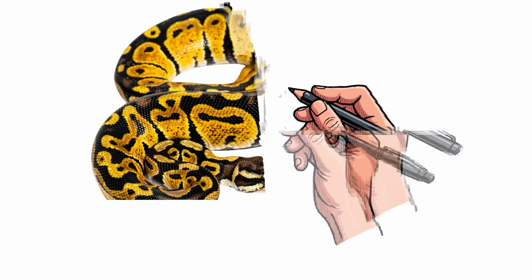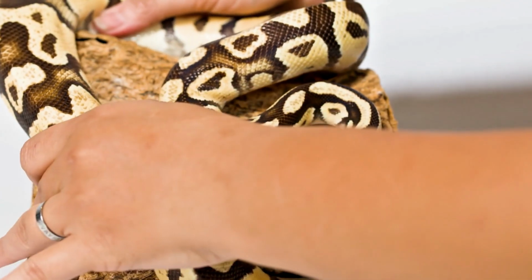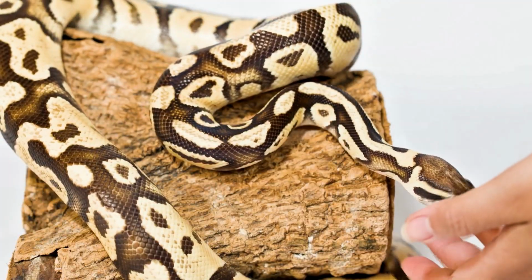The python is a non-venomous snake found in Africa, Asia, and Australia. It kills its prey by wrapping around it and squeezing.